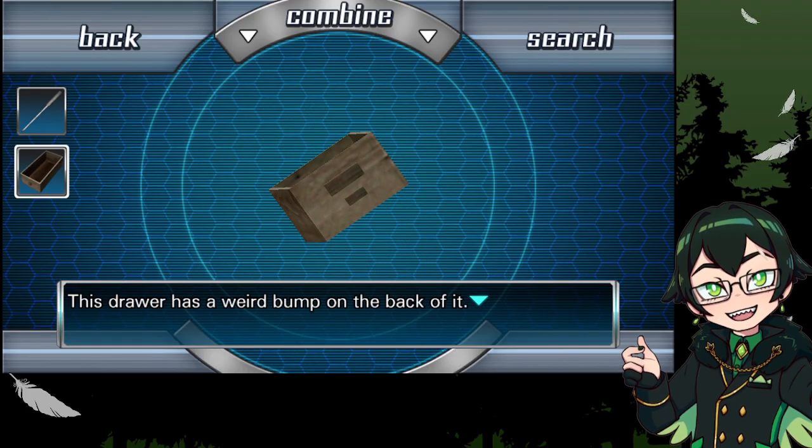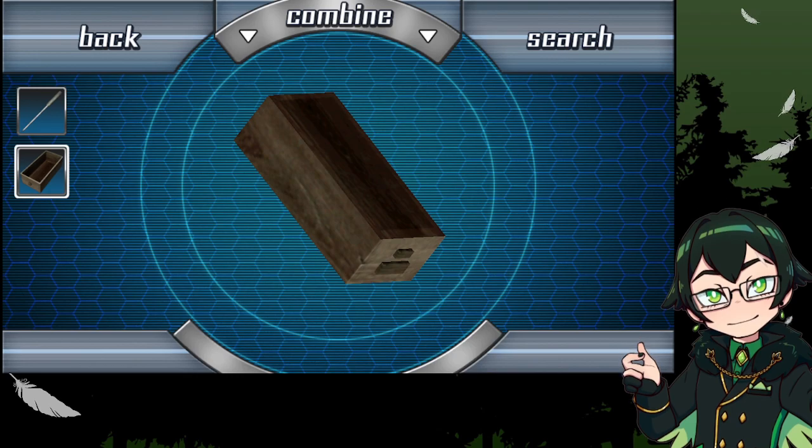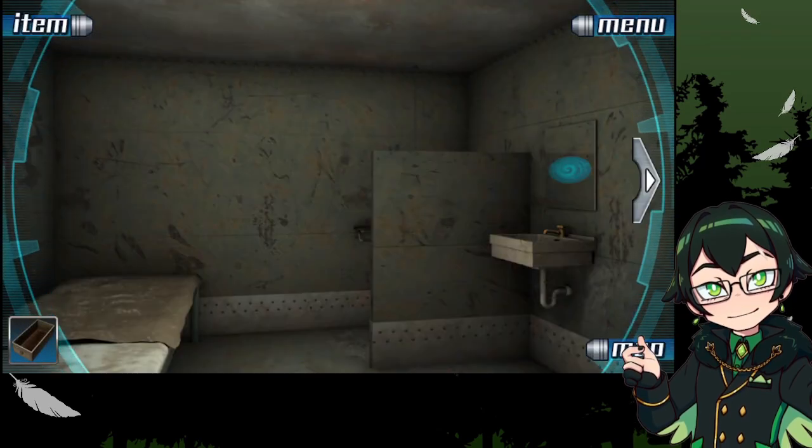This drawer has a weird bump on the back of it. Maybe there's some kind of switch somewhere that these bumps fit. Okay. So is that everything in this room? I think so.